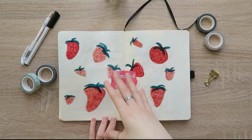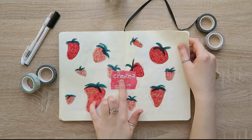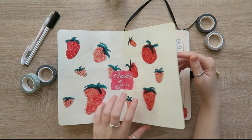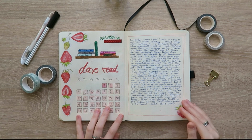I drew some strawberries here. I love strawberries so much. But again, the pen I used here, horrible choice. Hopefully I will never do that again. At least on this page, I used some of my beautiful strawberry stickers. I love them so much.